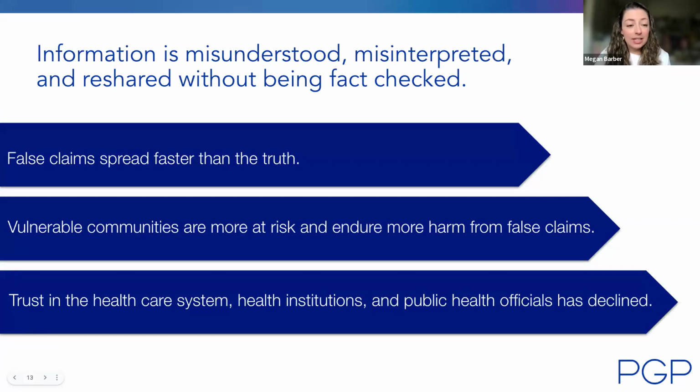Information is often misunderstood, misinterpreted, and reshared without being fact-checked. Another element is that false claims often spread faster than the truth. And this is in large part thanks to social media algorithms that reward engagement over accuracy. So some groups, especially communities that have been marginalized and those with vulnerable health statuses, are more at risk of exposure to inaccurate information than others. At the same time, trust in the healthcare system and health institutions, as well as public health officials, have all declined. Decades of standard public health policies, like vaccination in schools, are at risk of being undone.